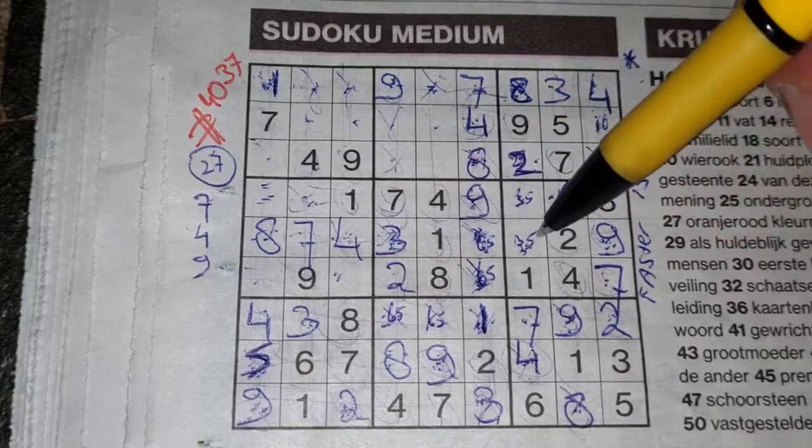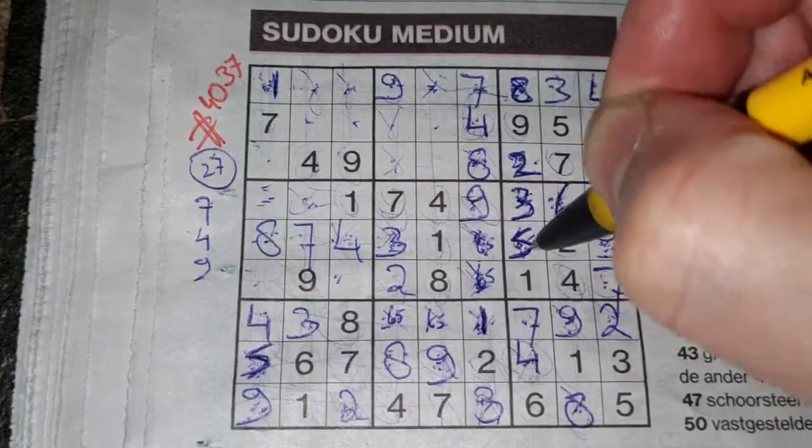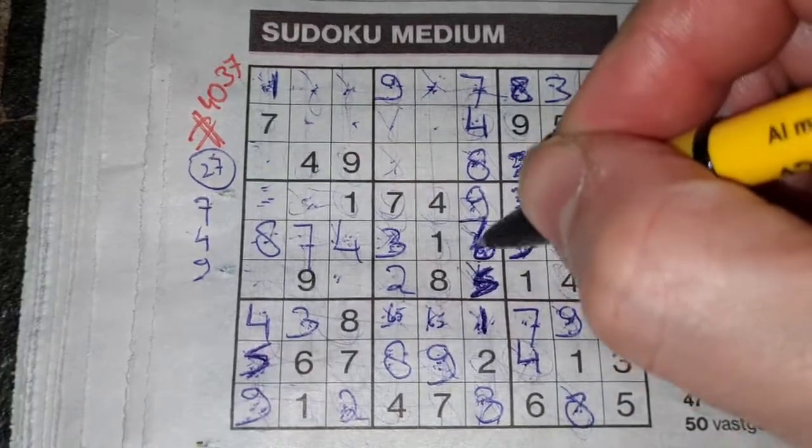Yeah, now we have a 3 there, so this box can be 3 and more. That box should be a 3. And this box should be a 5. Now we have a 5 here, so this box can be 5 and more. That box should be a 5. And this box should be a 6.